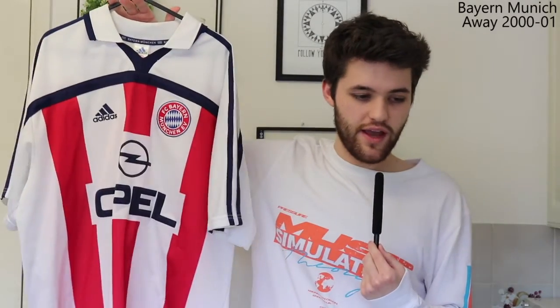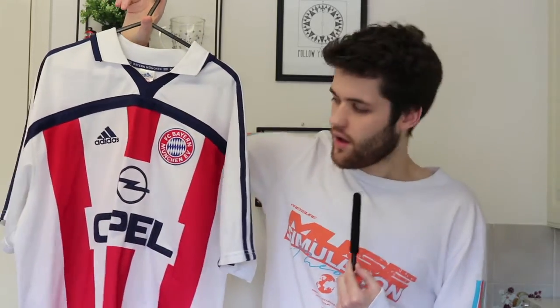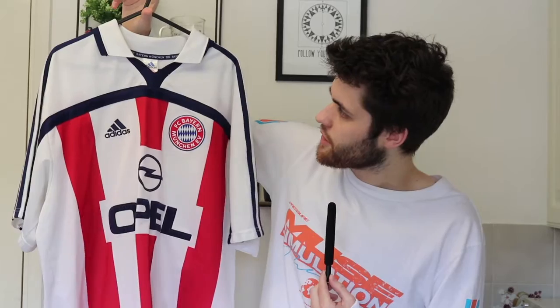There's another shirt I got for Christmas. It's the last Bayern shirt I have. I believe this is the one they entered the Millennium in. It's the 2000-2001 away shirt, I believe. But a very nice design, nice and tidy.